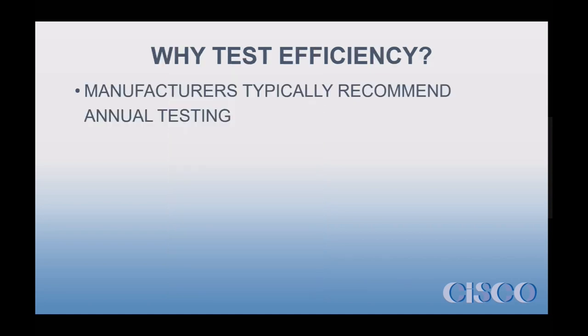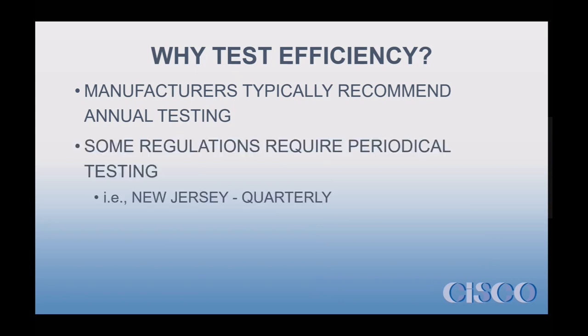Okay, back to NOx converter efficiency testing. Anyway, the manufacturers typically prescribe an annual test. However, there are some regulations that require periodic testing. Do we have anybody here from New Jersey? You do it every 3 months? Every quarterly CGA, right?